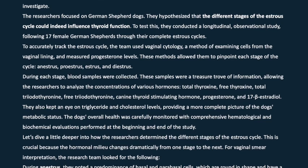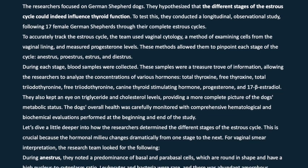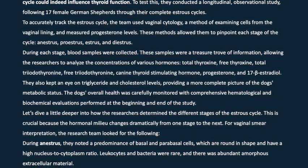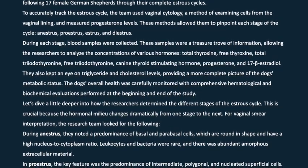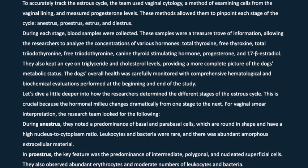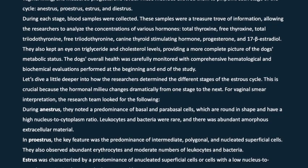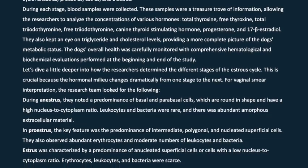During each stage, blood samples were collected. These samples were a treasure trove of information, allowing the researchers to analyze the concentrations of various hormones: total thyroxine, free thyroxine, total triiodothyronine, free triiodothyronine, canine thyroid stimulating hormone, progesterone, and 17-beta-estradiol. They also kept an eye on triglyceride and cholesterol levels, providing a more complete picture of the dog's metabolic status. The dog's overall health was carefully monitored with comprehensive hematological and biochemical evaluations performed at the beginning and end of the study. Let's dive a little deeper into how the researchers determined the different stages of the estrous cycle.